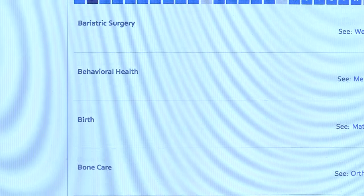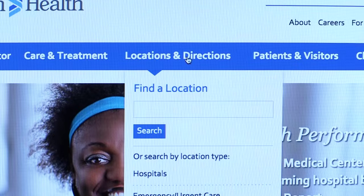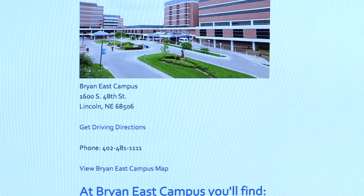Another great aspect about the website is the locations and directions directory. We made a much more robust location directory where it not only shows the address of where something may be, but it also gives a photo of the entrance. You can also get directions on how to access that location. So it's great for both sides.